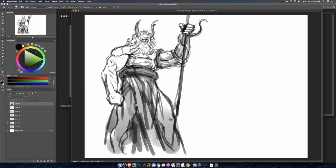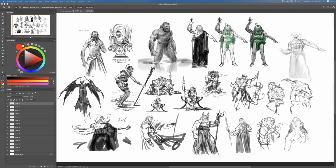Here's most of the work that I've done so far at a glance. It's not all of it, but it is most of it. I didn't copy paste the stuff from my sketchbook into here, but it's usually good.